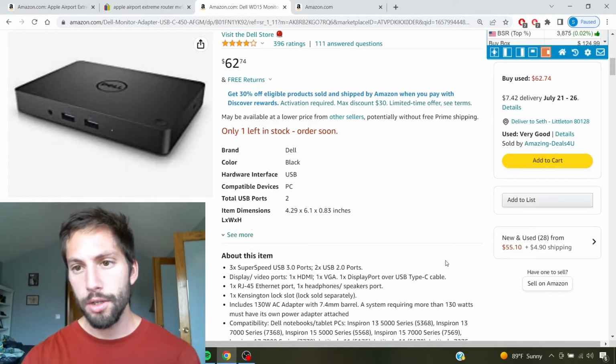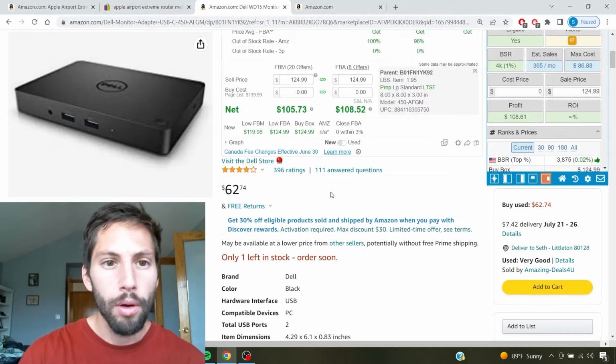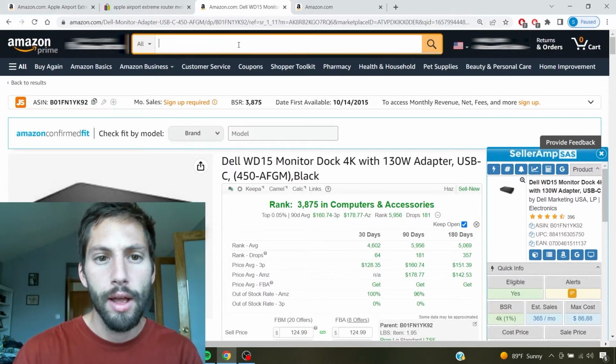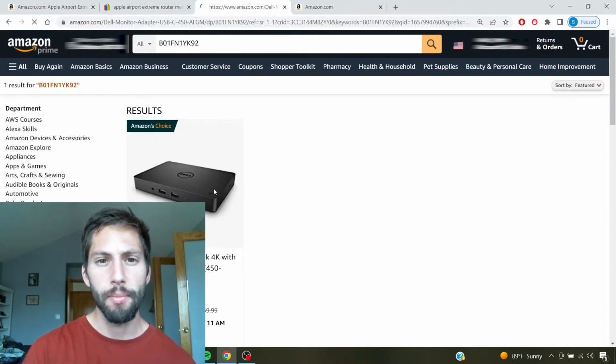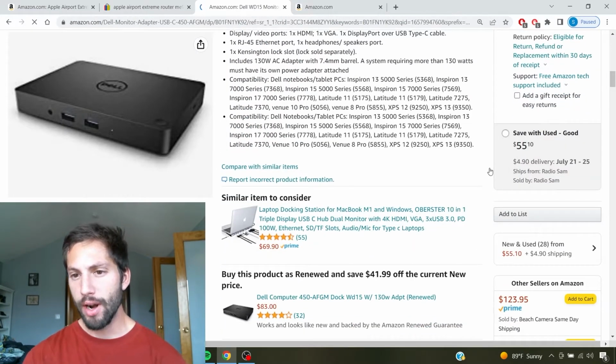These people are stocked pretty deep. So we see that the price in the, well, this isn't the buy box. The buy box, we need to actually enter the ASIN back in and not be in that guy's storefront. So now that we're on the page, we see that the used buy box is around 60 bucks.